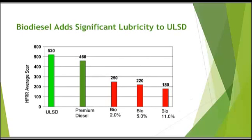So the next graph you'll see here, just using ultra-low sulfur diesel, 520. Premium diesel, which typically might have some lubricity package in there, might get down to about 460. We talked about before, 1 to 2% biodiesel can give you great lubricity. You can see at 2% biodiesel or a B2 blend, you can get down to 250, so you're cutting that number of 520 in half. And then B5 down to 220, and then the higher you go, obviously you see some better results in the lubricity.